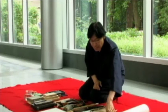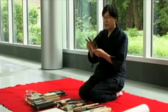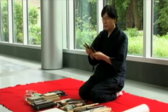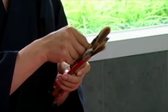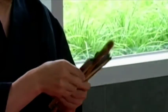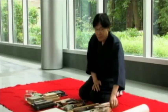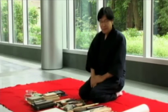There are many, many brushes for different occasions. Writing poetry, writing or copying chanting books, and painting is another hobby of mine. So these are different types of brushes and different hairs.